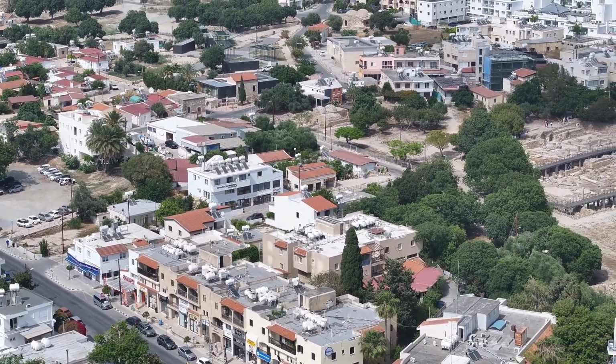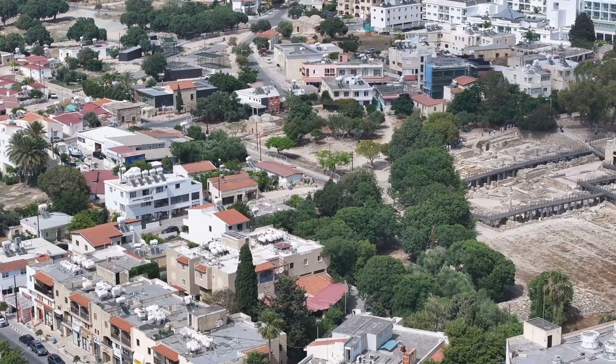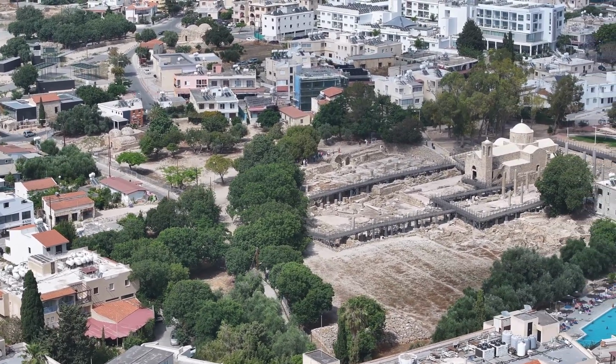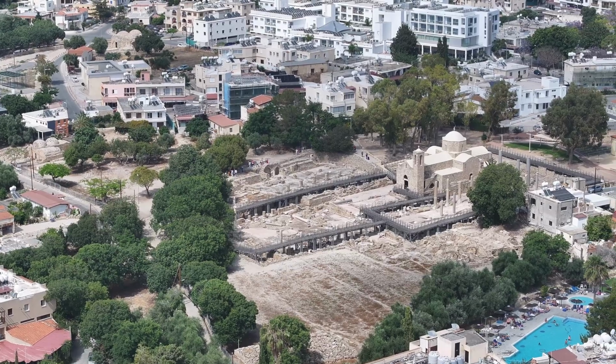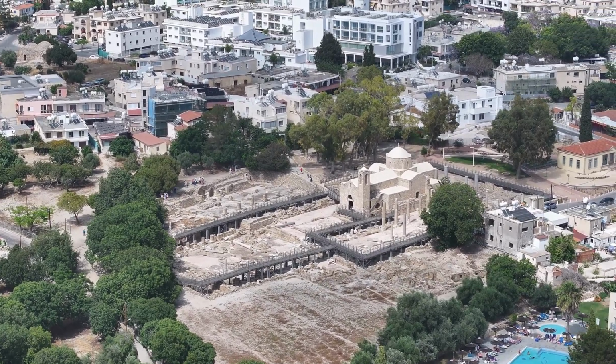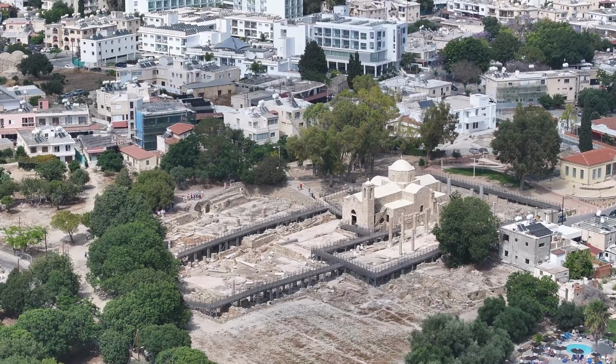Now we're moving across to where St Paul's Pillar is and St Paul's Church. You can just see the pillar. Can you see it at the moment? It's just next to some trees to the left of the church.